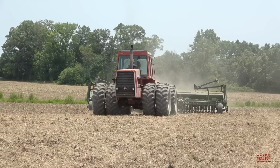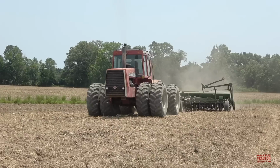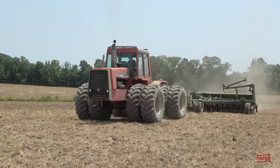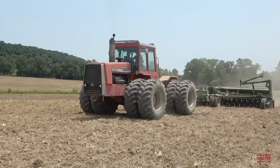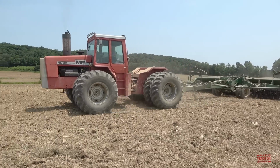The 4000 series tractors were initially manufactured in Detroit, Michigan. Production shifted to the Massey Ferguson Combine Factory located in Brantford, Ontario, starting with model year 1983. These machines were built there through 1985.